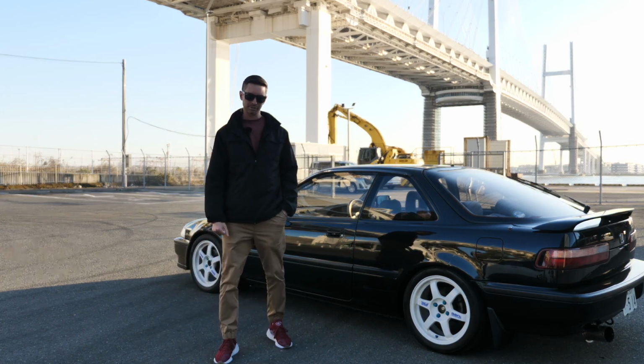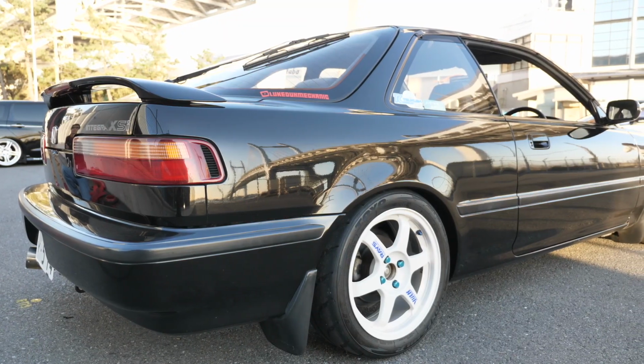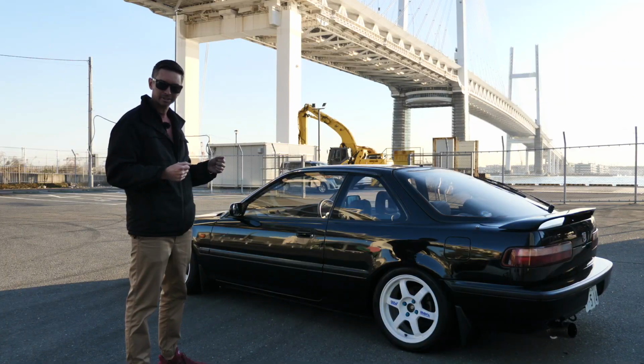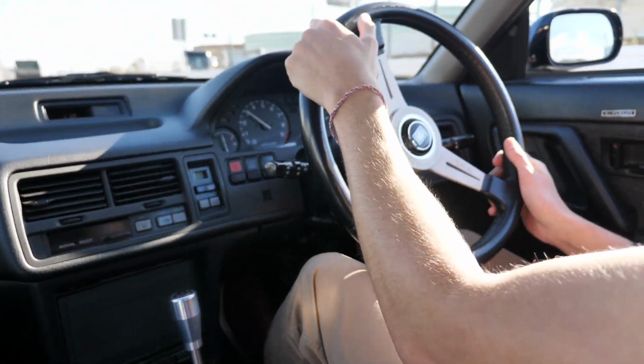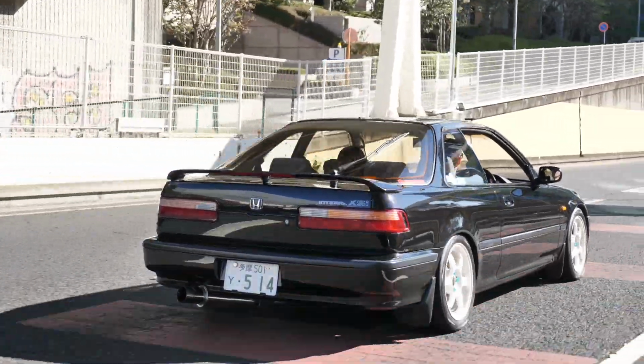I've also owned DC2 Integras, and I've always loved the DA6 much more for its body lines, the raw feel of driving the car. The DC doesn't compare, in my opinion. I'm sure there's going to be a lot of people in the comments that will have something to say about that. So I hope you guys enjoyed the review of this very clean Integra XSI DA6.